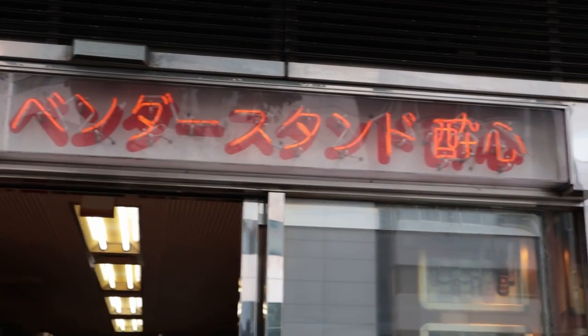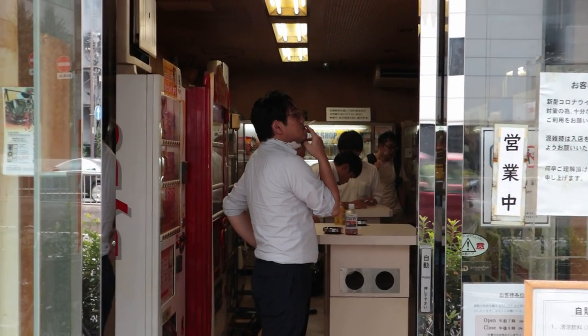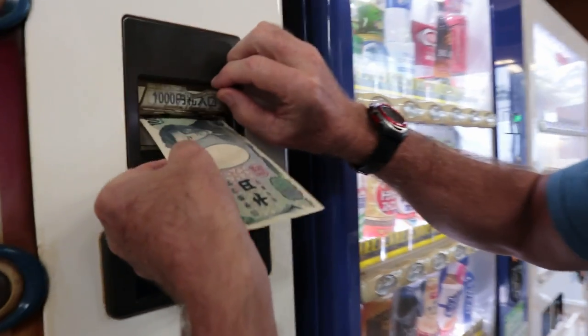Says vendor stand, and they also have alcohol. Oh, it's mostly a smoking break area though, I think. We're going to start off with some noodles, hot noodles. You can put the water in it right here.